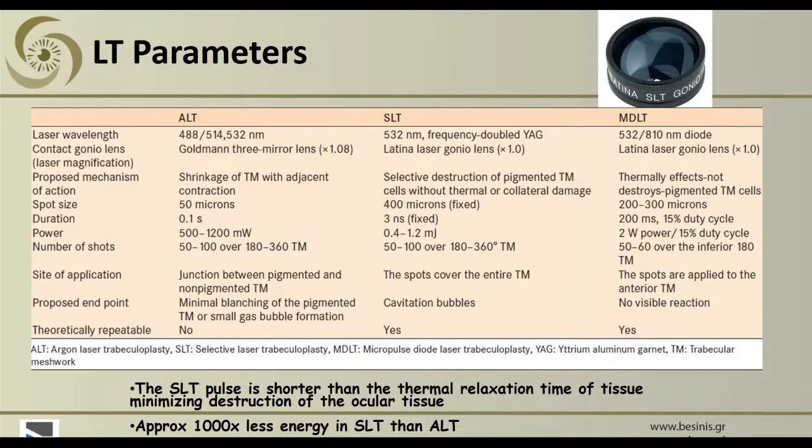So these are the laser parameters comparing argon laser trabeculoplasty, Selecta laser trabeculoplasty, and micropulse laser trabeculoplasty. What you can see is that the energy used with SLT is way lower than any of the treatment. So you do get an endpoint with SLT, and by endpoint I mean you do get cavitational bubbles, so they can guide you through the treatment. In ALT you get that blanching of the pigmented trabecular meshwork.